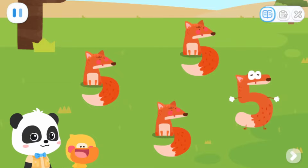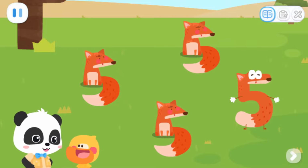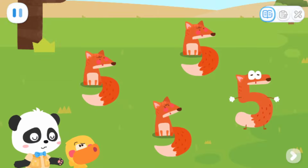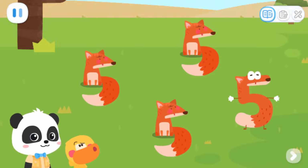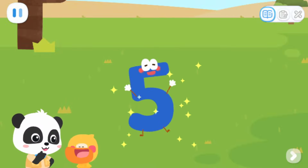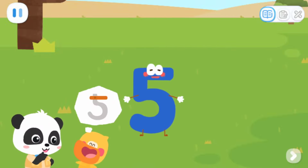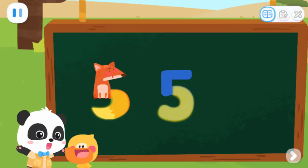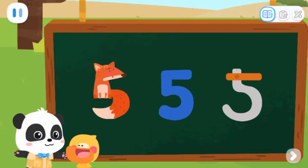This is number 5. I guess it is hidden here. Number 5 looks different from other foxes. Where is it? No, it's not. Not this one. Try again. That's it. That's right. What does number 5 look like? I got it. Like a hook. Yes. The number 5 not only looks like a fox with a long tail, it also looks like a hook.